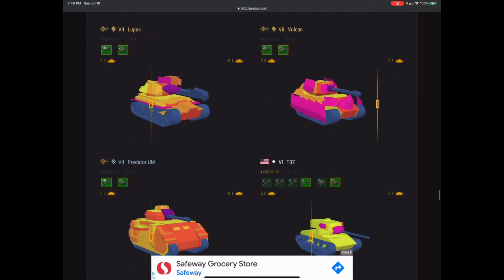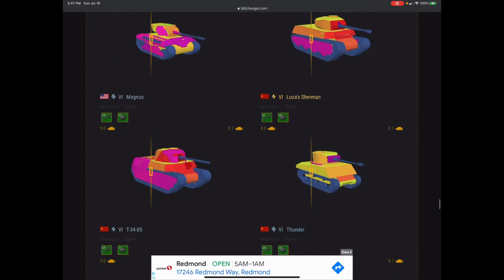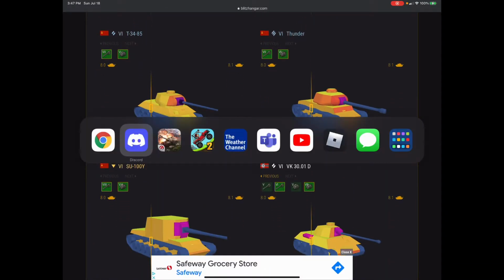The Vulcan, I don't know. I don't know what to think about that tank. I stopped playing it. This is the Predator. It's the weirdest tank. I bought this one during Christmas. Does look like there's a little bit of improvement, but not something I'm particularly excited about. So with that, let us jump into some replays.